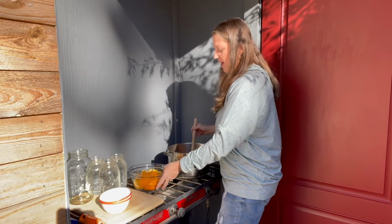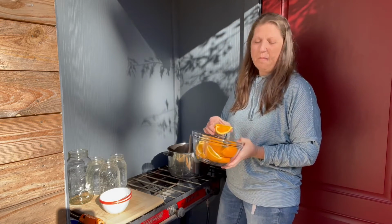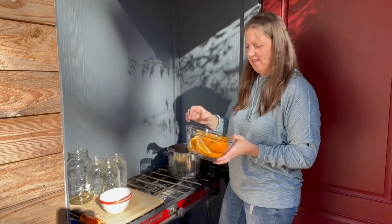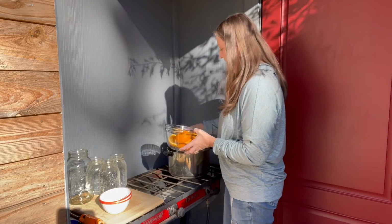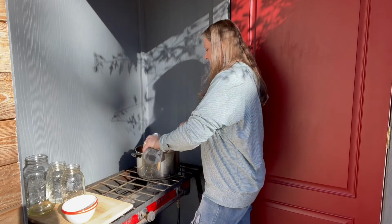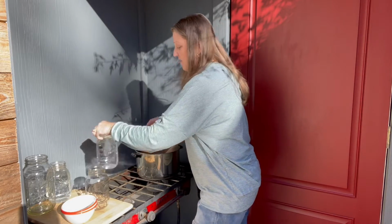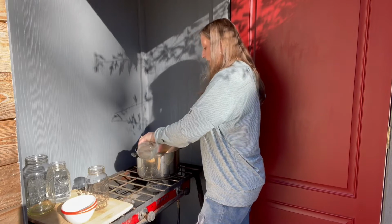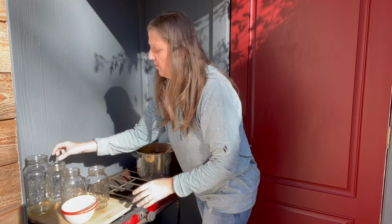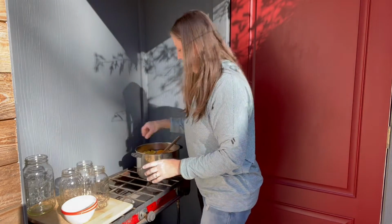And now the next step is I have oranges that I've quartered. A couple of these oranges were really, really big, and so I more than quartered them. But just about that size. We're going to add all these oranges to our brine while it's hot. We're going to add our purified water. I don't use tap water for anything, so this is purified water. I'm going to add it to this brine, and it is going to cool it down. And that's all there is to making the brine. It's super, super easy, super, super quick, and it's going to make that turkey absolutely delicious.